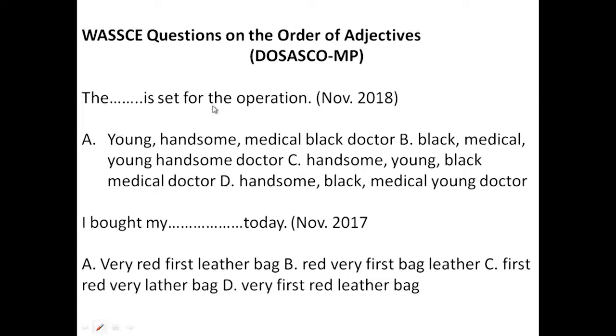Let's begin. The rule tells us that if we have 4, 5, or 6 items describing a nearby noun, we place them in order. The first concept will be determiner. But thankfully, we haven't got any determiner in the options, meaning we haven't got any a, an, that, these, 10, 15, or several or many. They're not there. So it's out. Next is opinion adjective.